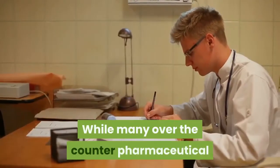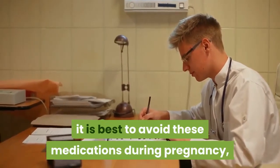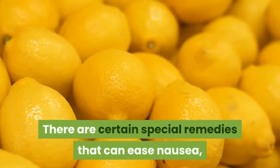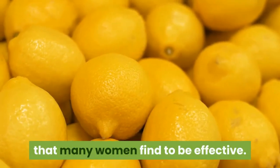While many over-the-counter pharmaceutical drugs are effective in treating nausea, it is best to avoid these medications during pregnancy, especially during the first trimester. There are certain special remedies that can ease nausea, and ginger tea with a taste of lemon in it is one that many women find to be effective.